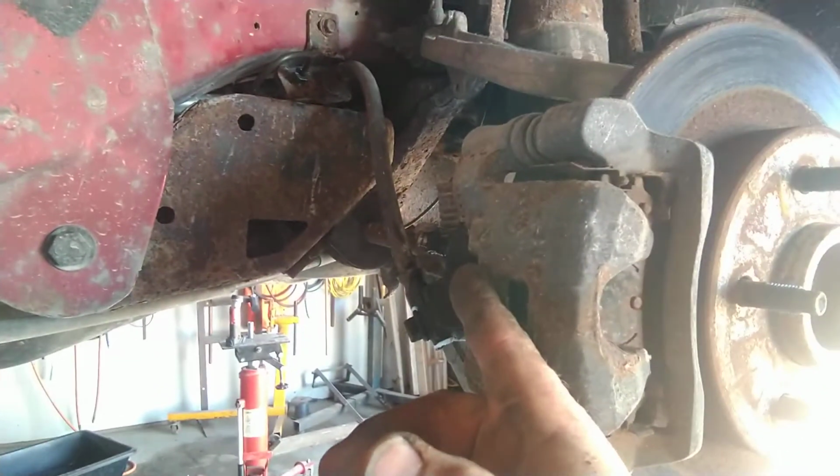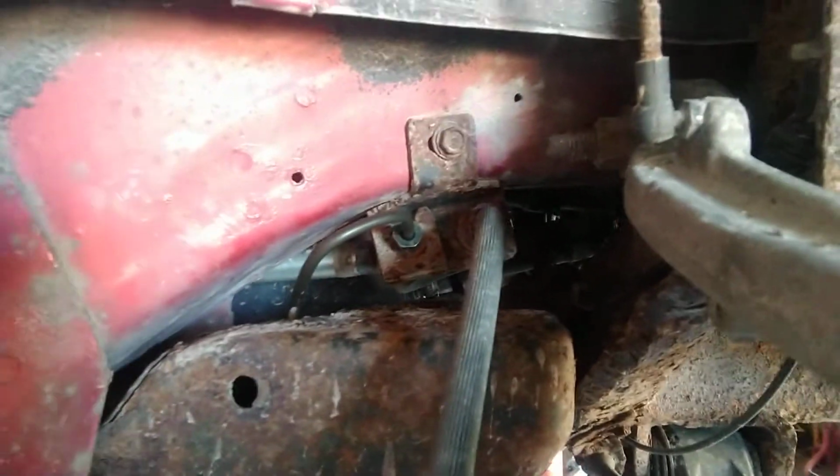And it surprised me that the brake bleeders came loose just fine. You can see one of the lines right there running up and around. I'm just worried that we'll get these rear brakes fixed to where they'll activate and then they won't deactivate. You know, they'll drag, have a problem.